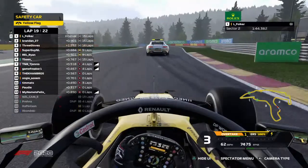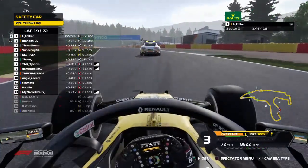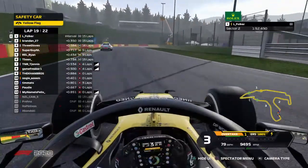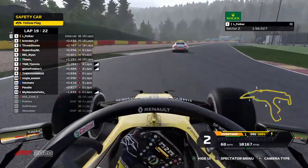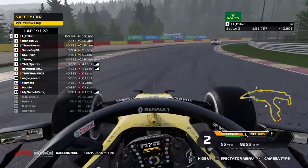Oh no, I've got some worrying news for people. IndyCar right now, Grosjean and Ericsson are right near each other. Yeah, I don't know what to say to that.